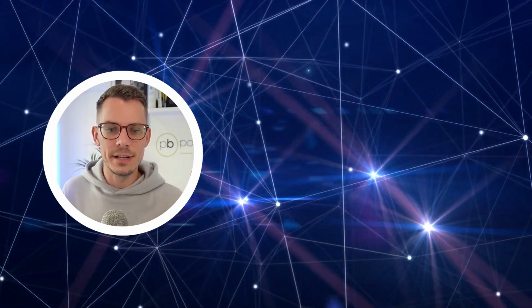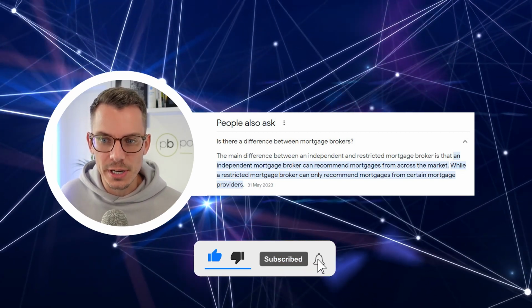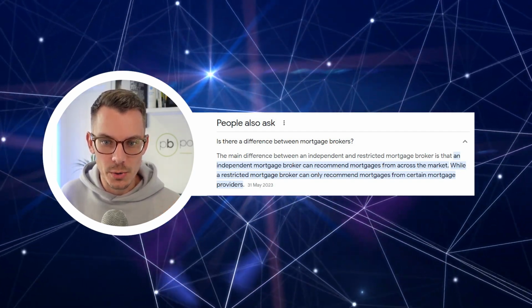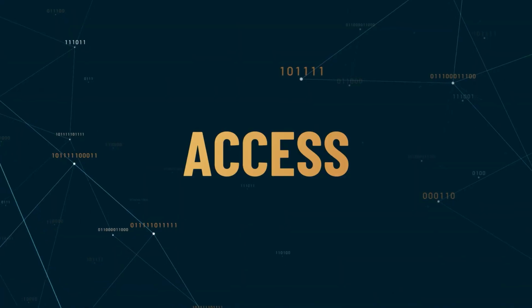So according to this definition, there are 2 types of mortgage brokers. Is there a difference between mortgage brokers? The main difference between an independent and a restricted mortgage broker is that an independent broker can recommend mortgages from across the market, while a restricted mortgage broker, here's the thing, can only recommend mortgages from certain mortgage providers. That's huge, right? So although they can be called independent, they might only search 10 or 20 lenders, when potentially there's 200 to 300 lenders out there you could have access to if you went to a whole of market mortgage broker. And that's where a good broker will pay for themselves 10 times over.